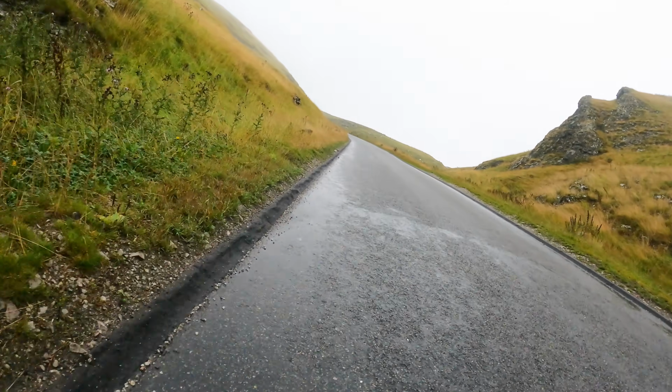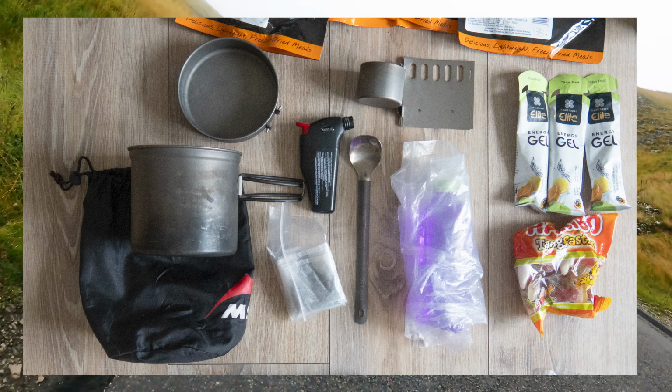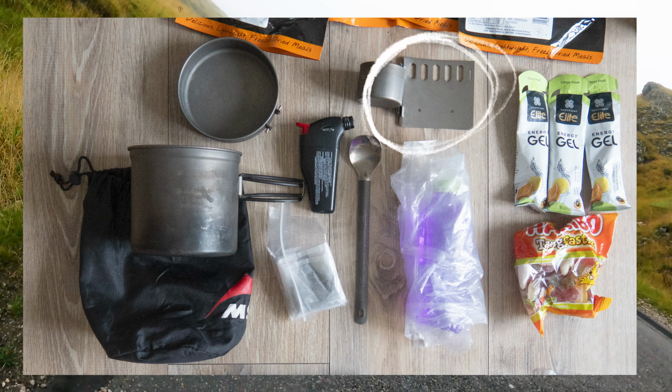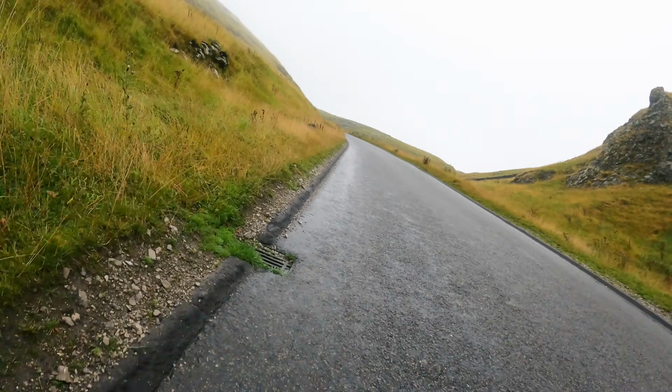Cooking gear. For this trip I only plan to boil water for my dehydrated meals. I brought a titanium pot with pan lid, titanium alcohol stove, windshield, spoon, lighter, and alcohol bottle. This all nests together in the pot.